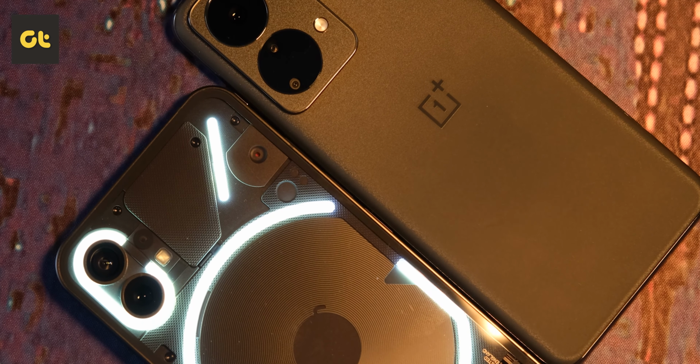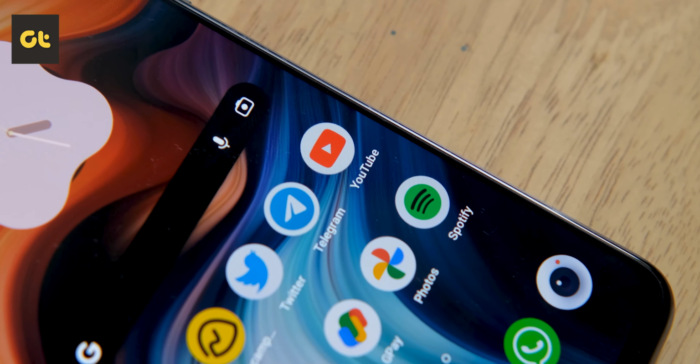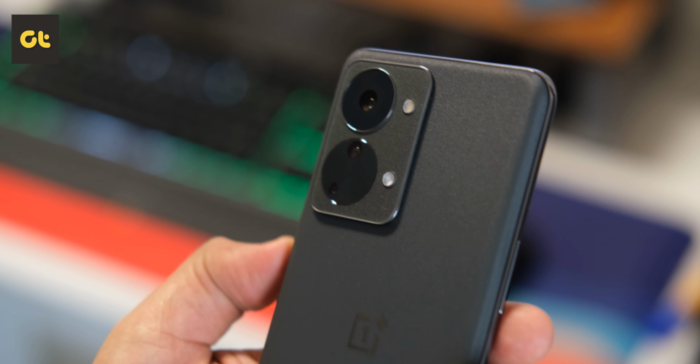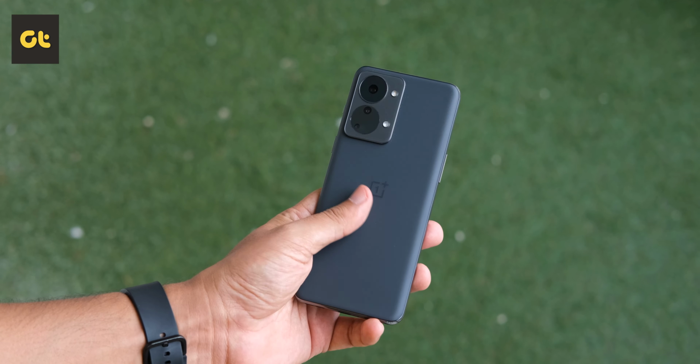Alright, so let's start off by talking about the design here, and things could not be any different. On one hand, you have the Nothing Phone 1, which offers a unique, fresh take on the design of a smartphone. Although it's not entirely unique, it still feels fresh. On the other hand, you have the OnePlus Nord 2T, which basically tries to reimagine an already aging design with some ill-positioned and asymmetrical camera layouts. But yeah, it still looks pretty good.